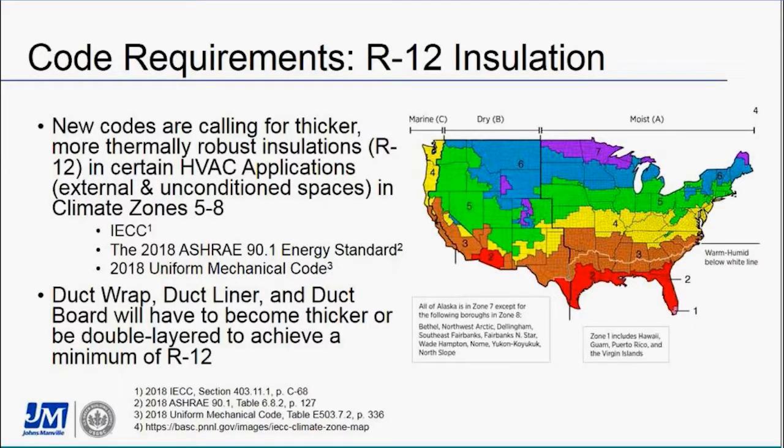This slide shows recent energy code developments for HVAC systems that require an increase to R12 duct insulation in climate zones 5 through 8. As you can see from the map, these climate zones account for some of the more populated cities in the upper half of the United States. These cities are located in Colorado, Illinois, Ohio, Pennsylvania, Minnesota, and Wisconsin. This means that for current duct wrap, duct liner, and fiberglass ductboard products, they either have to be made thicker or double layered to achieve an R12 thermal resistance value.